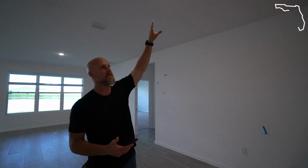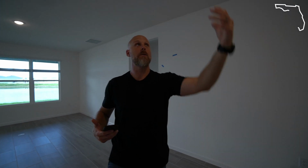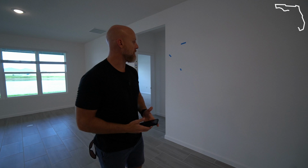We're going to have the recessed can lighting, so everything's going to be LED. Again, if this was your dining room and you wanted to have a big dining room table here, you could take that fixture out and put a hanging fixture in there. Everything's pre-wired and set up for that.